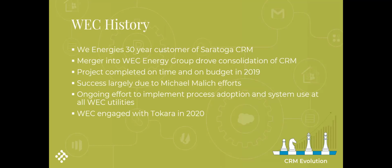So at this point, we have an ongoing effort to implement process adoption and system use at all of our WEC utilities. Now that we have a standard CRM system that we can use corporate wide, we have yet to implement that and roll it out in real meaningful terms to our other sister utilities in Illinois, Michigan, Minnesota, and to a large extent our sister utility in northern Wisconsin. When you undergo a merger of that size, there's a lot of other systems that are changing as well that we have to adapt to.